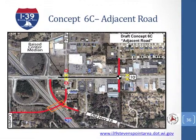Each of these are options that go with all the interchange alternatives that are concepts out there.